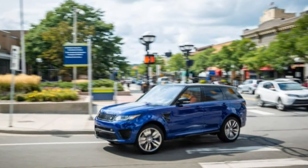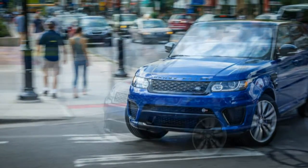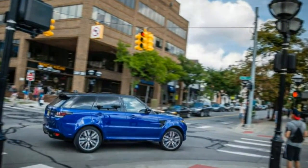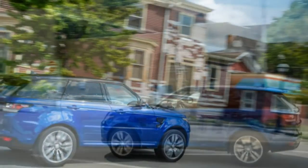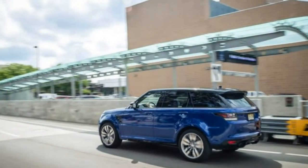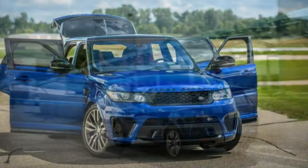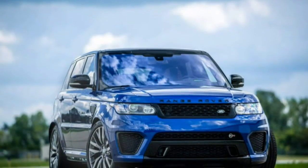Indeed, bend the SVR into a corner and where you expect it to push toward the outside, it instead obediently follows your intended line, aided by the brake-based pseudo-torque vectoring on the rear axle. The brake pedal feels a bit dead at the top of its travel, but it's predictable in use and we detected no fade at our test track or on the road. Once you're used to the SVR's size and its abilities, you begin to roar up to corners, turn in, and power out as you might in much smaller, lighter vehicles.